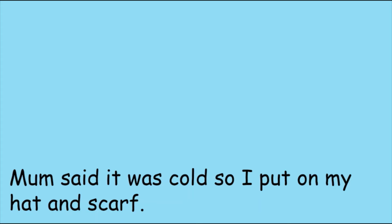How did you do? Are you ready to do some reading now? Mum said it was cold. So I put on my hat and scarf. Mum said it was cold, so I put on my hat and scarf.